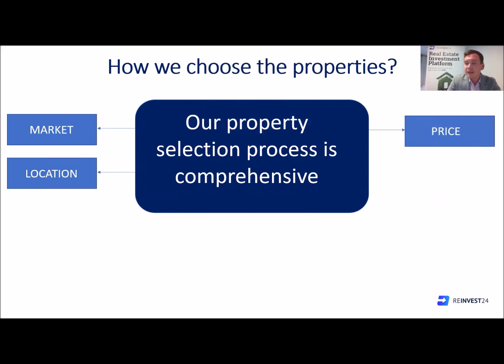Another very important aspect is the price. And we always try to figure out whether the price is negotiable. We're always looking for arguments and aspects to give us some edge negotiating with the price, because this will have a huge impact on our yield.